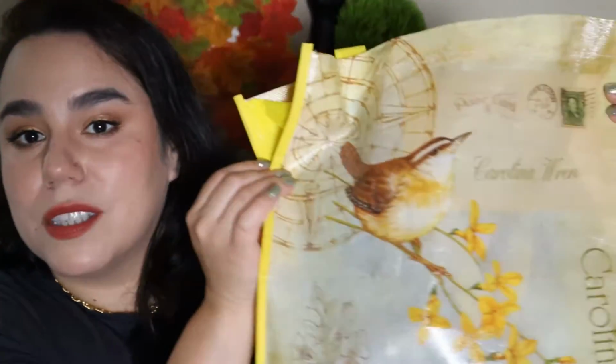This is everything I used up in the month of July. And I've upgraded from that little Ulta cardboard box to this really pretty reusable tote. So I'm feeling pretty with it today. And let's just run through this real quick. I won't linger too long here.